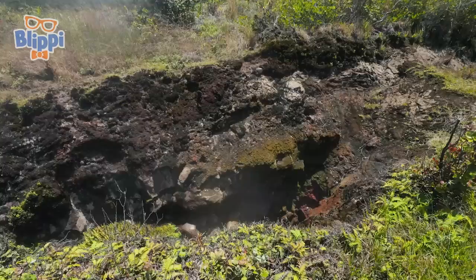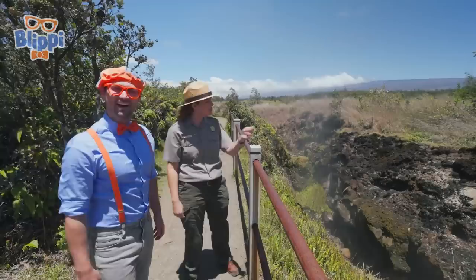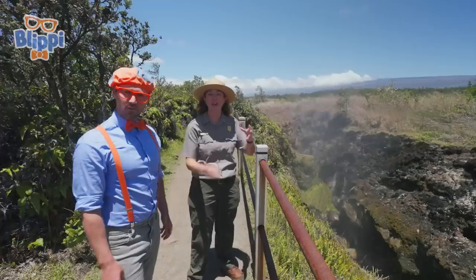This is a steam vent. Oh, a steam vent? What's that? Well, do you remember when we walked through the lava tube, we felt all of those drops of water falling on us? Yeah. Well, something similar happens here. Remember, our volcanic rock is so porous. That means there's lots of holes and cracks in it, right? So when it rains, the rainwater can seep down through the rocks.